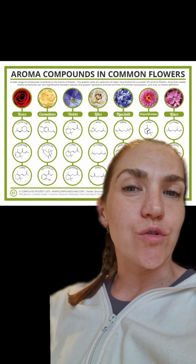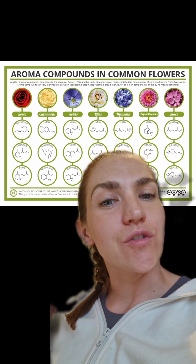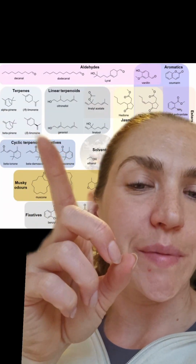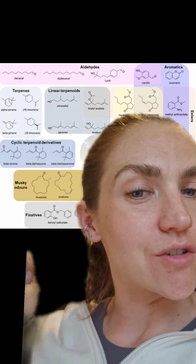Perfumes are made up of molecules that just happen to have nice aromas. And a lot of these molecules tend to be molecules that are known as terpenes and esters. These terpene molecules you can see up here, they're just made up of carbons and hydrogens, but they tend to have these nice little ring structures in them.